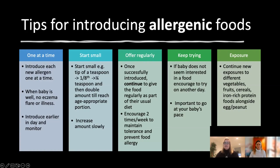I usually recommend to start small, so that might be in very anxious parents on the tip of a teaspoon or 1/8 of a teaspoon, building up to a 1/4 teaspoon, and then doubling the amount until an age-appropriate portion is reached. Now, that can happen in 1 meal, or for some families that may happen over several meals. But what you don't want to do is for that to take place over weeks, because then the introduction of these allergens is very, very slow, and we know that we've got that window of opportunity.